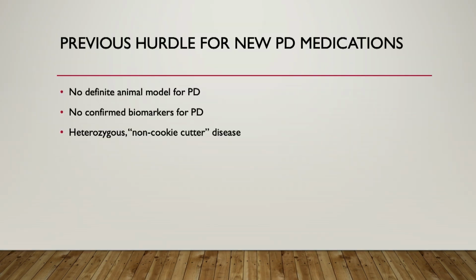So in terms of studies, and what Dr. Hinkle touched on a little bit already, with Parkinson's, and we know Parkinson's, and everyone in this room is aware, every Parkinson patient's different. Parkinson's is not a cookie cutter disease. It is a very individual disease.